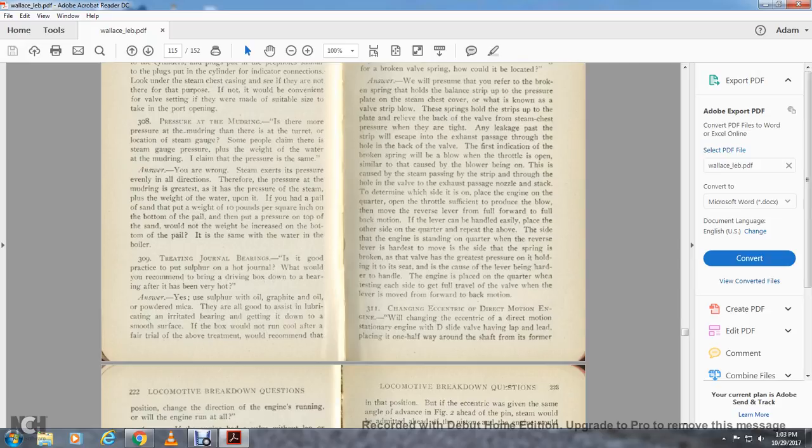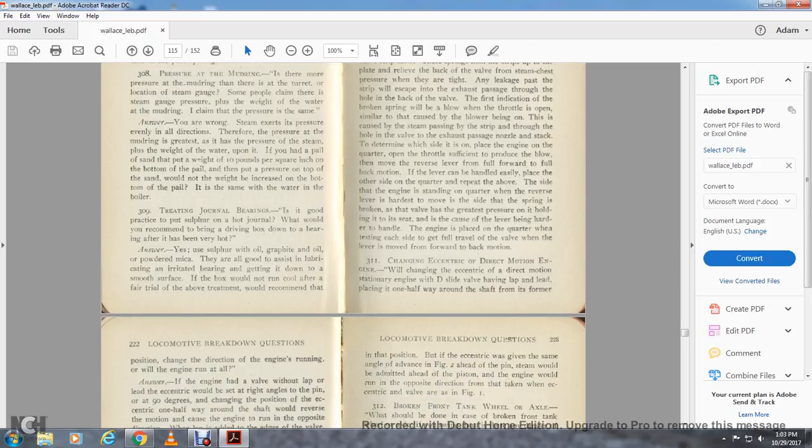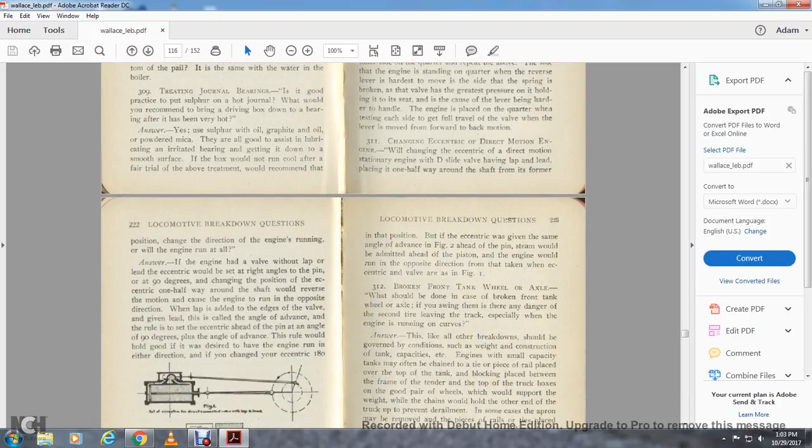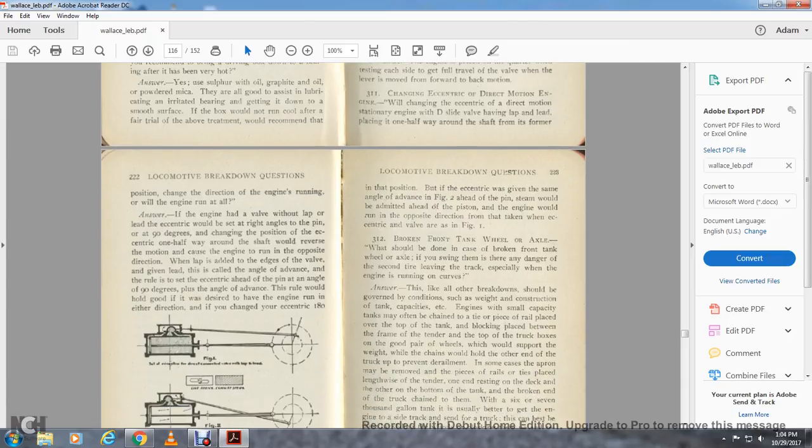Question 311. Changing eccentric direction of motion of the engine. Will changing the eccentric direction of motion of a stationary engine with a D-slide valve, with the valve having lap and lead, by placing it one half the way around the shaft from its former position, change the direction of the engine? Will the engine run at all? Answer: if the valve has no lap or lead, the eccentric would be set at an angle of 90 degrees, and changing the position of the eccentric one half the way around the shaft would reverse the motion, causing the engine to run in the opposite direction. When the valve has lap and lead, with the advance of the eccentric, the angle of 90 degrees plus the angle of advance would hold good if it was desired for the engine to run in either direction, but the direction would change with the eccentric moved 180 degrees.